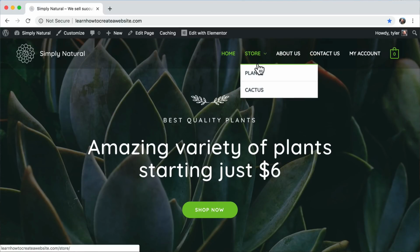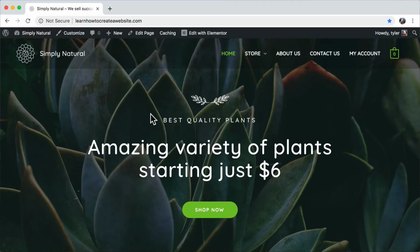So now that we added the category succulents to our website, we hover over here, then we see plants and cactus, but we don't see succulents. How do we change that? How do we add succulents? We want to add that to our main menu, and we're going to do that in the same place we set up the menu originally, which is in the dashboard under appearance and menus.